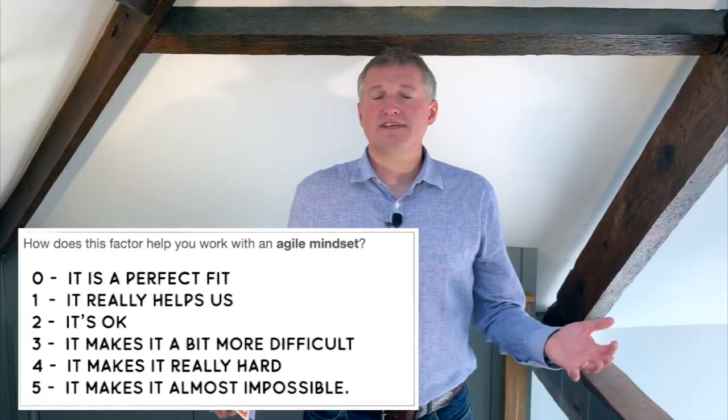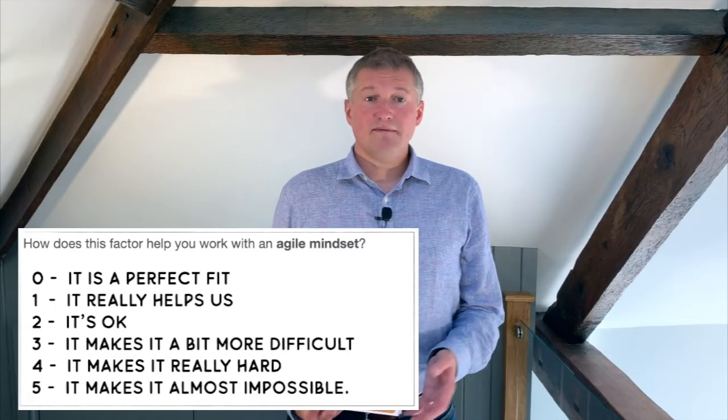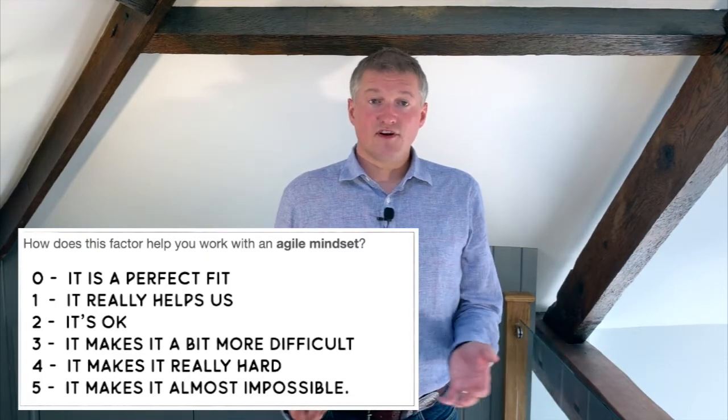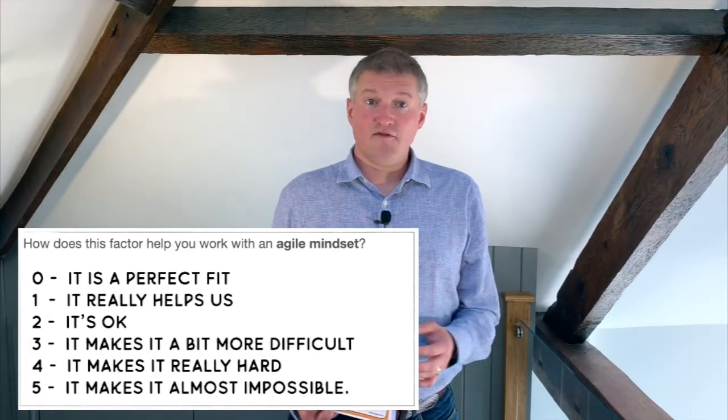So for example, team size. If I've got a team of 5, that's a great team size for Agile. I might score that as 0. If I've got a team of 19, that's a lot harder. I might score that a 4 or 5.